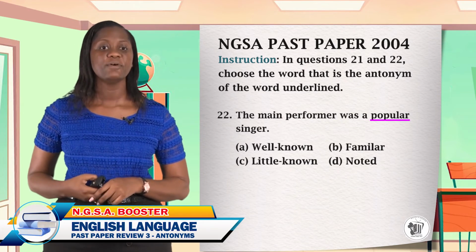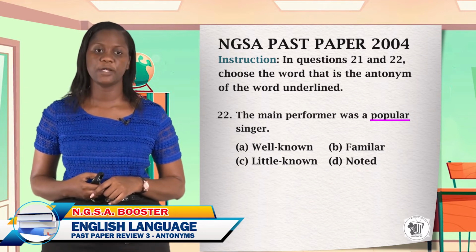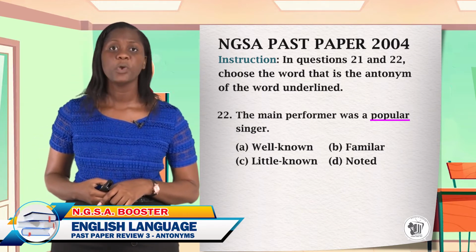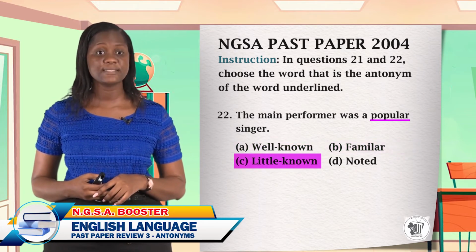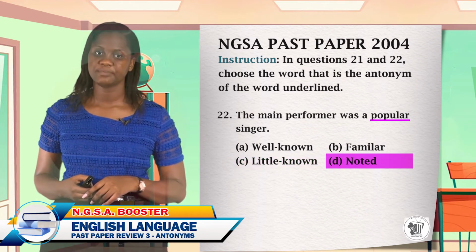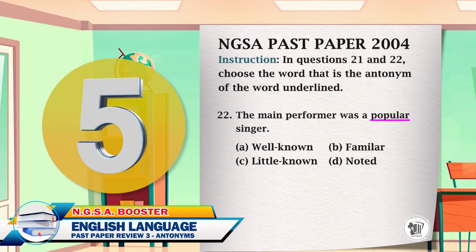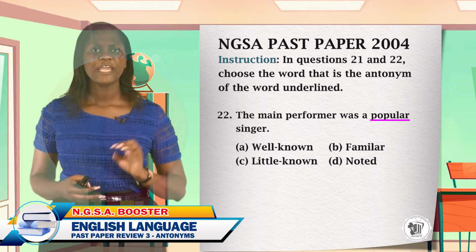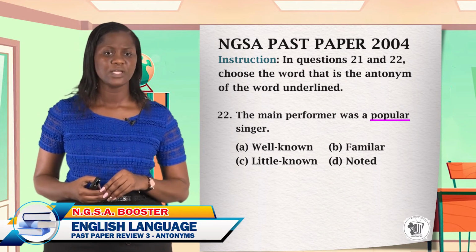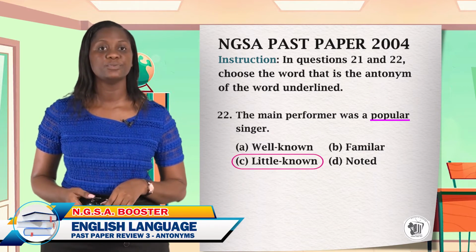Number 22. The main performer was a popular singer. The word underlined, popular. The options for an antonym: A, well known. B, familiar. C, little known. Or D, noted. If you're not popular, then the best option for an antonym here would be C, little known.